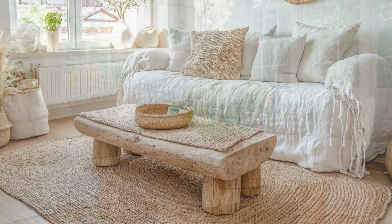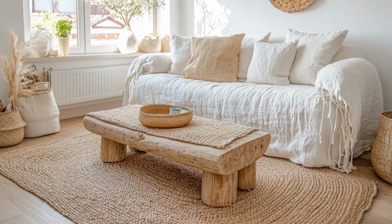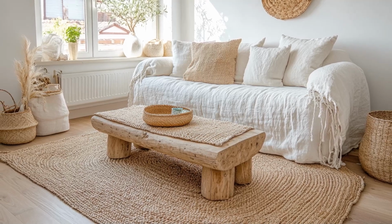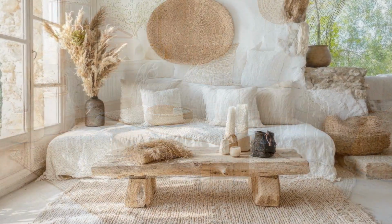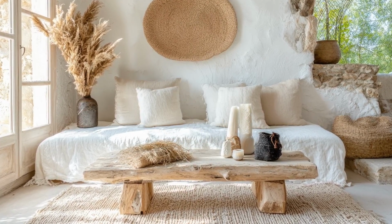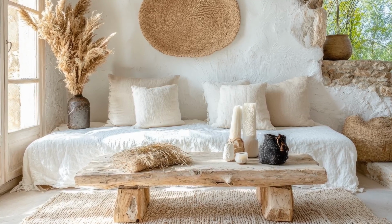The light linen living room is not just a design, it's a philosophy. It teaches us to value the handmade, the imperfect, and the quietly beautiful. In embracing linen's texture and the character of handcrafted details, we create more than just a living space. We build a sanctuary that feels timeless, soulful, and deeply personal.